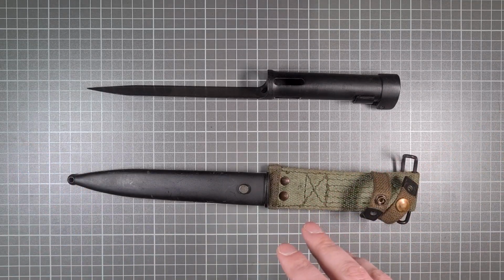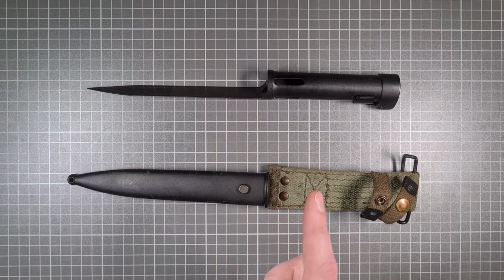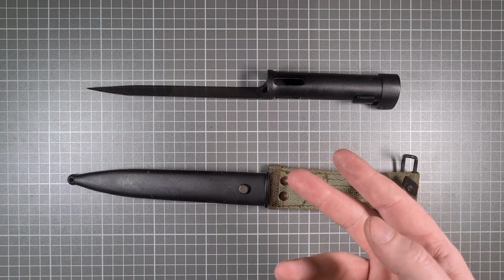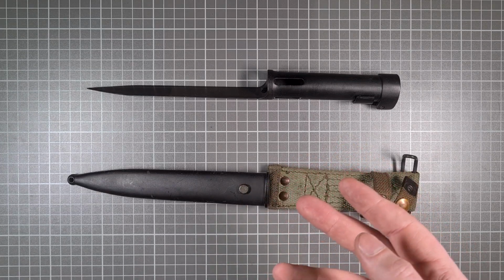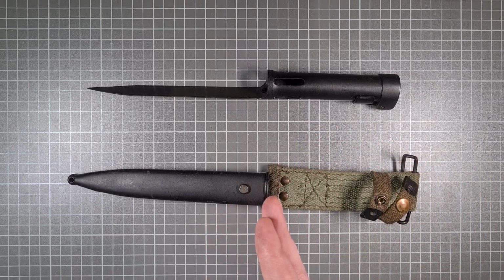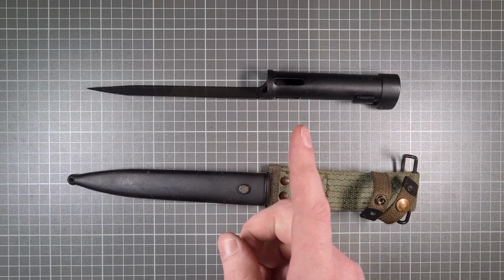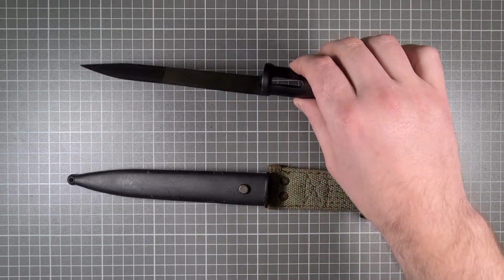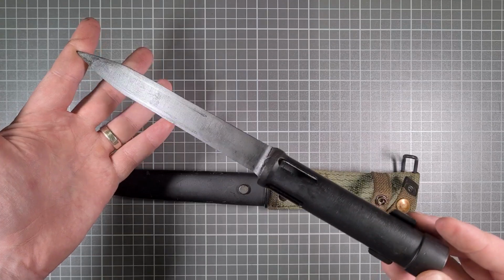Anyway, it wasn't until 1964 that they adopted the M964, and I don't know if that's because it took them a while to get contract funding, maybe to set up production in their own country, licensing, I don't know. Maybe they had a long, lengthy trial period, but there was a bit of a gap there. But in 1964, the M964, or FN-FAL, was adopted with this bayonet here.